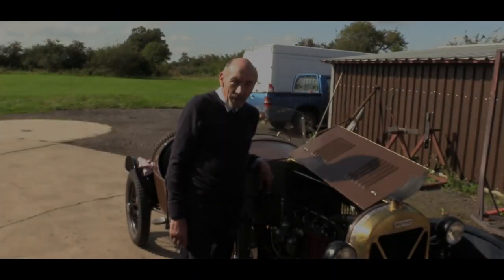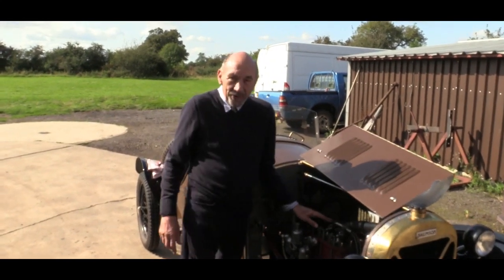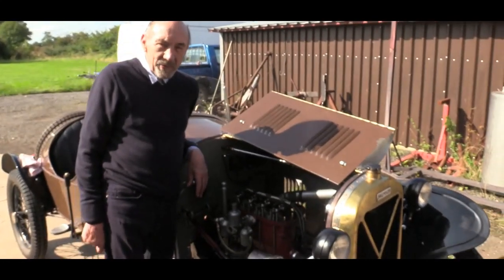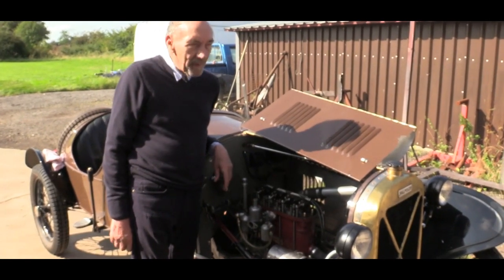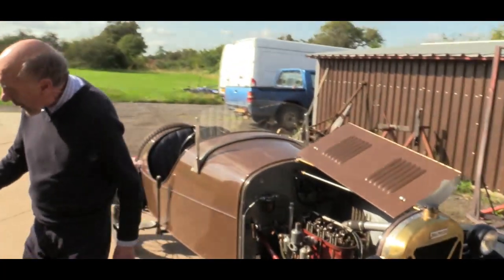Another interesting thing about this little car is there's no actual positive oiling to the rockers. And I read a period report and it said every, I think it was 200 miles, you have to oil it. Well, I don't think I'm going to leave it 200 miles.